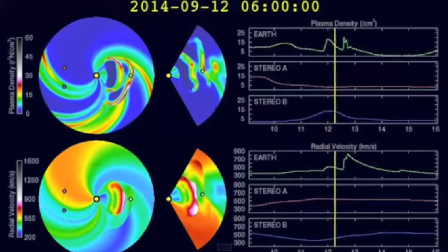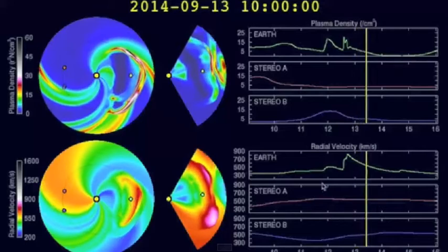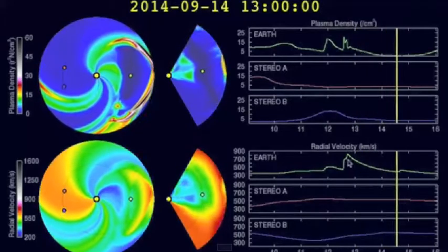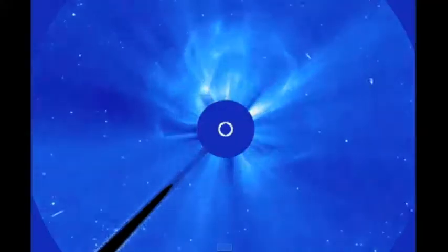The second eruption is expected to ramp the speed of the solar wind higher than we've seen it in months. Geomagnetic storms, and possibly major ones at that, could be a matter of hours away, with the first impact due to arrive in less than 24 hours.